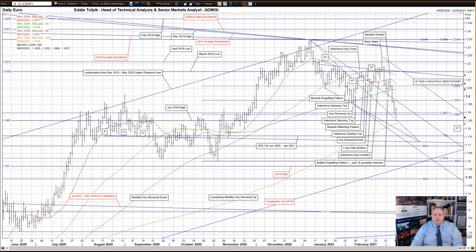We're now not too far away from the congestion support from August through to November last year between the June 2018 high at 118.51 and the 50% Fibonacci line of the June 2020 to January 2021 move at 117.58. Within that congestion, we also now have the gently rising medium moving average, currently at 118.30. Finally, we're now also closer to possible target X in the 118.05 area. That's the target for the action so far in 2021, being a possible halfway hesitation.